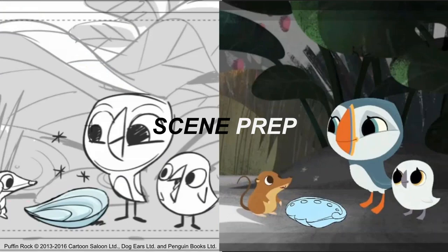So how Moho starts in our pipeline is once we have the storyboard finished and the layout's done, we do a pass that's called scene prep. Scene prep is where we finalize the character sizes within the scene because we're using the actual models. We set out the folder structure of the scene. We plan some of the action very basically, and we walk characters in and out of scenes.